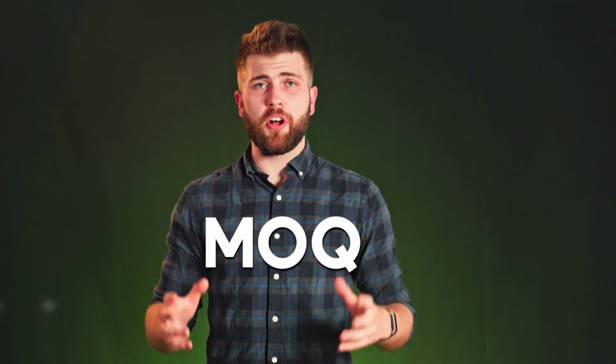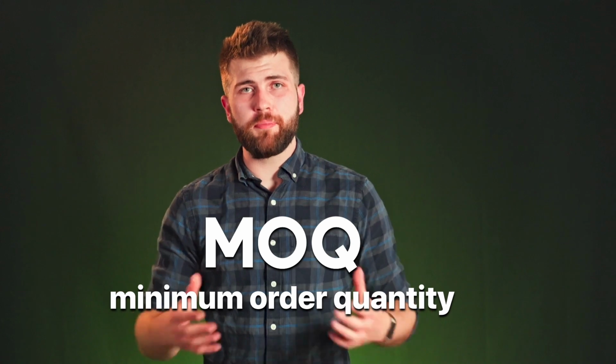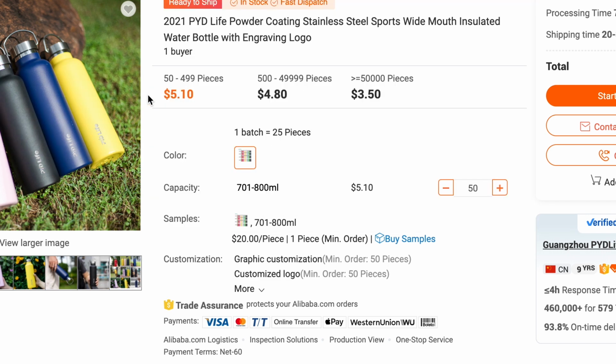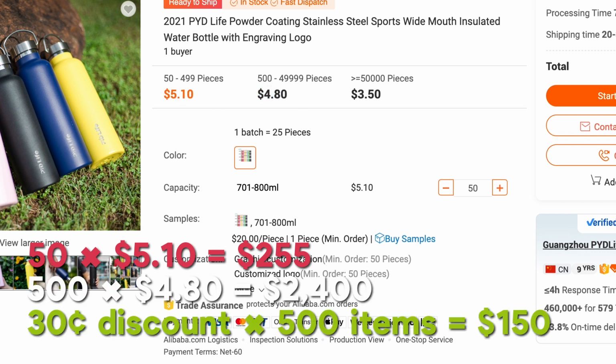Reach out to the suppliers that you've been the most impressed with and start negotiating prices. Typically, suppliers will offer you discounts based on the number of units you buy from them at the same time. This number is called the minimum order quantity, or MOQ. The more products you buy from them at the same time, the less each individual product will cost. For example, a supplier may sell you 50 insulated water bottles for $5.10 a piece, but they may give you a 30-cent discount per product if you order 500 at once.